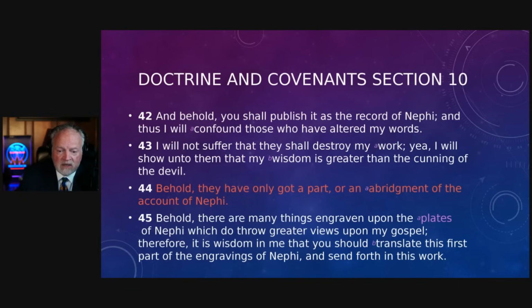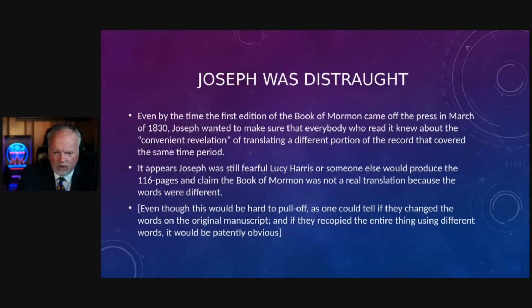So it says, "Behold, they have only got a part or an abridgment of the account of Nephi. Behold, there are many things engraven upon the plates of Nephi, which do throw greater views upon my gospel. Therefore, it is wisdom in me that you should translate this first part of the engravings of Nephi and send forth in this work." All right. Joseph was distraught over this, and that's completely understandable. I would have been too.